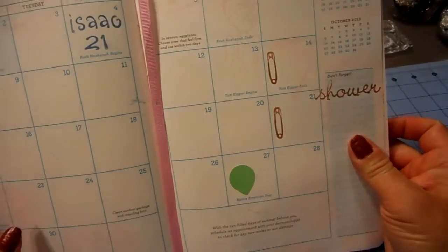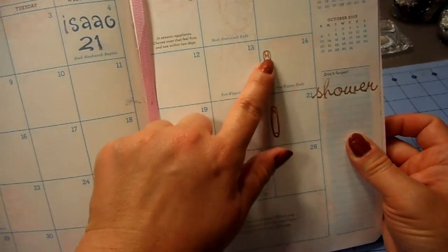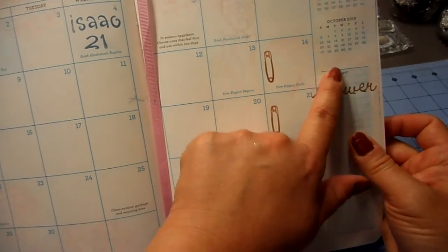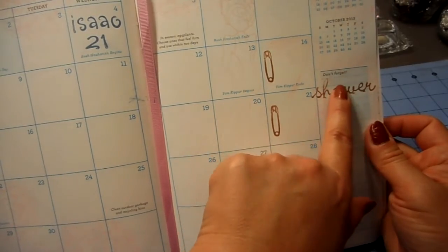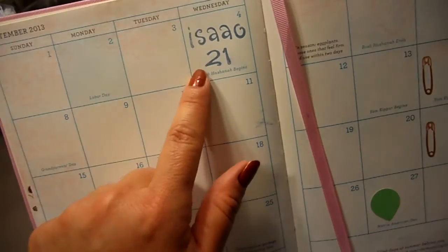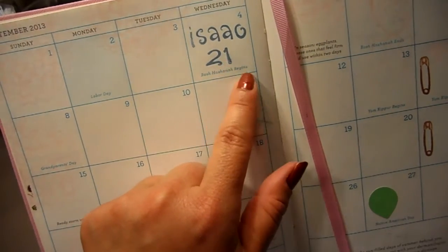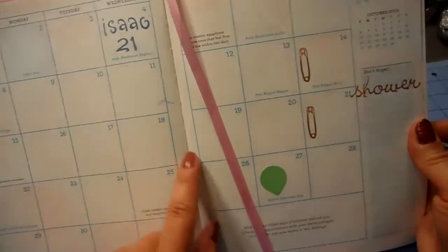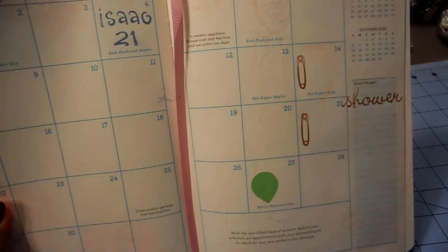And I have these two safety pins here because I'll be going to a baby shower on the 14th and another one on the 21st. And don't forget, I wrote shower, but I'm going to write shower gifts, so I won't forget the gifts. And here I stamped Isaac 21 because this is my son. He'll be turning 21 on Wednesday, September the 4th. So that's important.